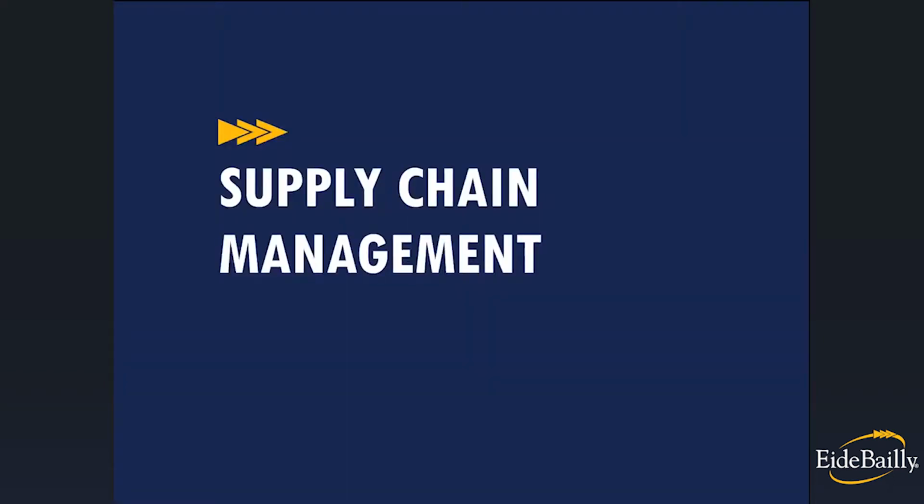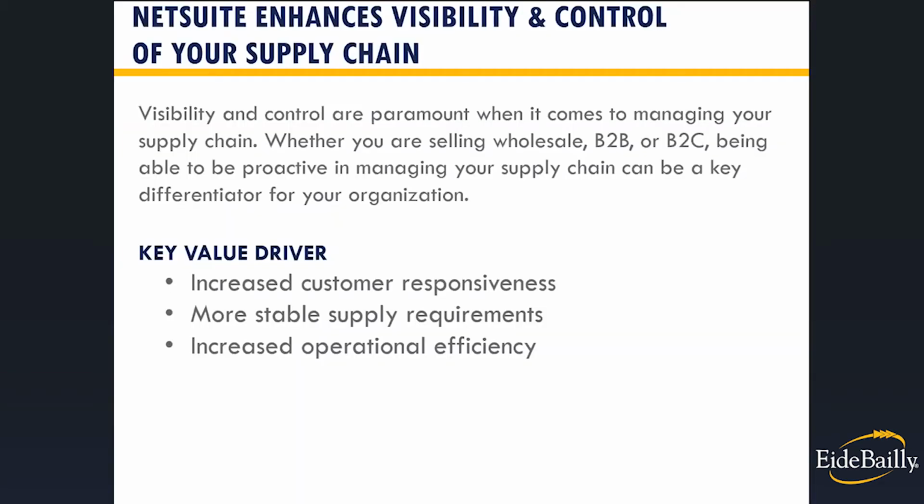Going into supply chain management. Supply chain management is a core component of NetSuite ERP and offers powerful functionality for your organization to manage everything from basic procurement and inventory management to complex multi-location, multi-channel supply chains. Today, we'll explore a few of the tools that NetSuite has developed to ensure optimal management and insight into your supply chain and order management. Visibility and control are paramount when it comes to managing your supply chain. Whether you're selling wholesale, B2B, or B2C, being able to be proactive in managing your supply chain can be a key differentiator for your organization.